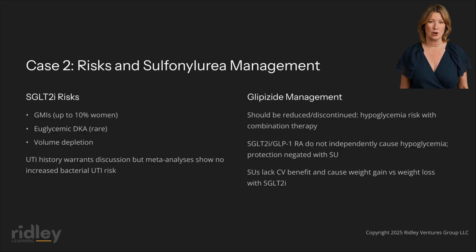Regarding management of her current sulfonylurea, glipizide should be discontinued or substantially reduced when adding the SGLT2 inhibitor for several reasons. First, hypoglycemia risk increases when sulfonylureas are combined with other glucose-lowering agents. Mrs. Chen is already on maximum dose glipizide, and adding an SGLT2 inhibitor will further lower glucose. Second, SGLT2 inhibitors and GLP-1 receptor agonists do not independently cause hypoglycemia when used as monotherapy or with metformin, but this protection is negated when combined with sulfonylureas.